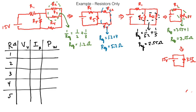What can we now determine about the circuit? Total current. How'd you figure that out? You meditated on it. Ohm's law. We know the total voltage in the circuit. We can find the total current if we know the total or equivalent resistance. Okay? So, let's find out what that current is. It's the only thing we don't know, right? That's going to be 15 volts divided by 3.55 ohms, which gives me 4.23 amps.